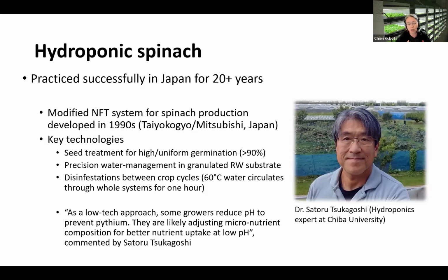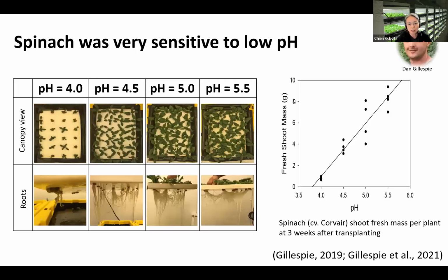I was so interested, so I talked to my graduate student, Dan Gillespie, who started in spring 2018, I believe. I talked to him, saying this is a potential project we can work on. So he took this project and tested spinach at 4 different pH. Initially we thought, okay, let's go down to 4.5, which Tsukagoshi-san was talking about as a grower's approach, as a low-cost prevention of Pythium. And then we decided to add one more, much lower one, 4.0. I like to go a little bit wider or extreme range so that we can see extreme reaction.